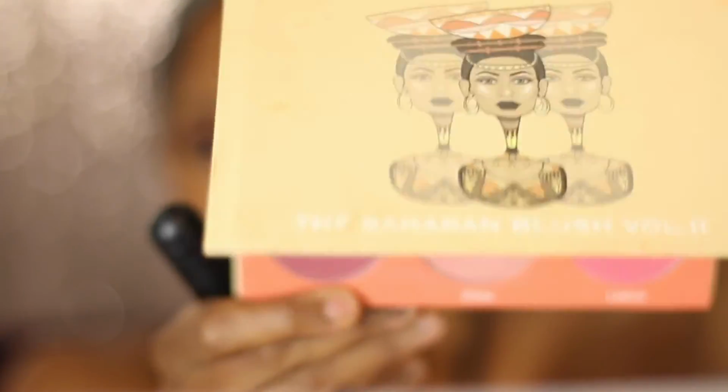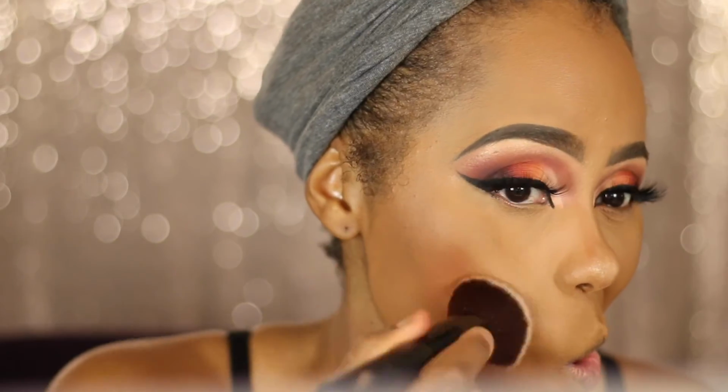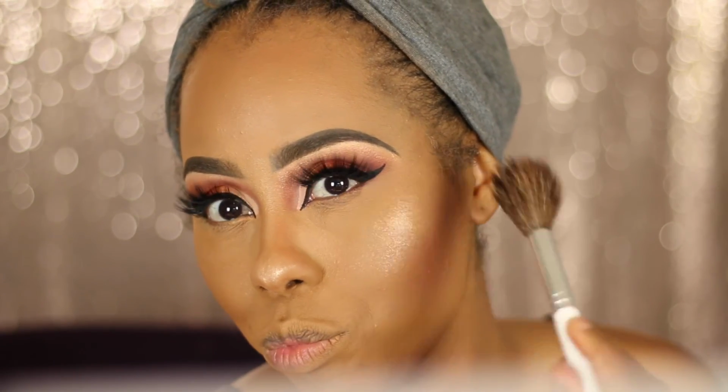I decided to use their blush palette, and I thought I was going to use the color Tau and Yara, but when I applied Yara, it was like, oh, this is pretty pigmented, so I just decided to use that one instead. Very, very pretty, kind of an orangey brown color. And again, using that Volume 2 highlighter on the highlights of my cheekbones. Very, very pretty.